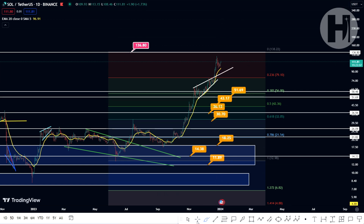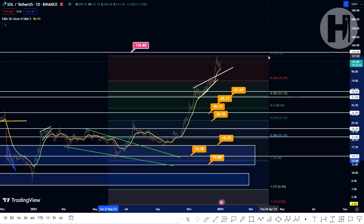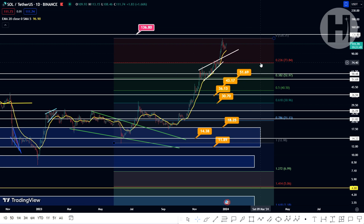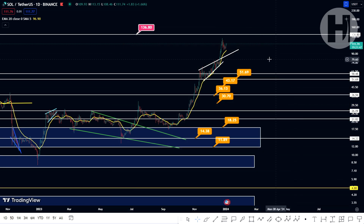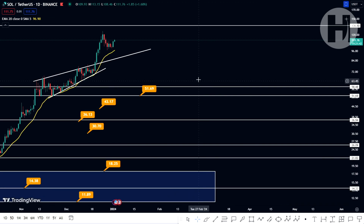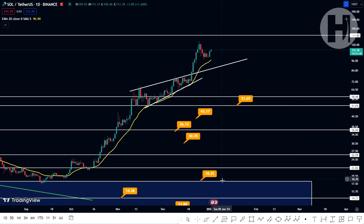Now, if you want to assume that the current low is the actual low that we have, and we're not going to be going above it, then you'd have the 0.236 at $73 here. But again, we can't really use the fib in this situation because we haven't even broken below the 0.236. So we'll remove the fib for now, and what you can do is zoom in on the daily and take a look at this trend line over here.